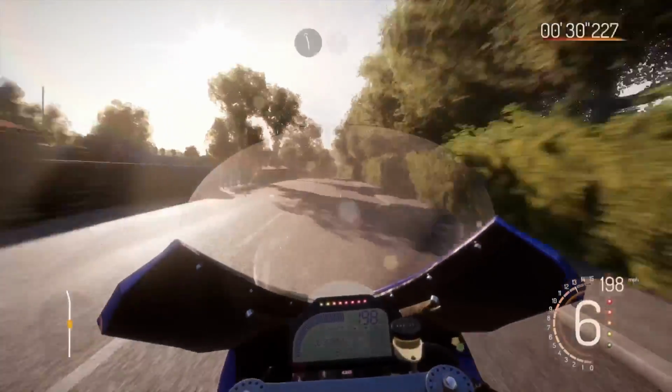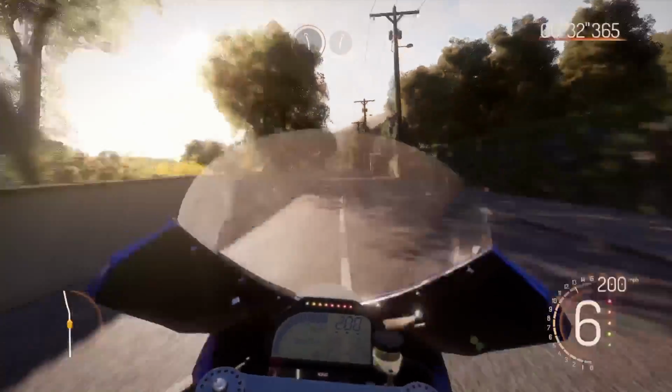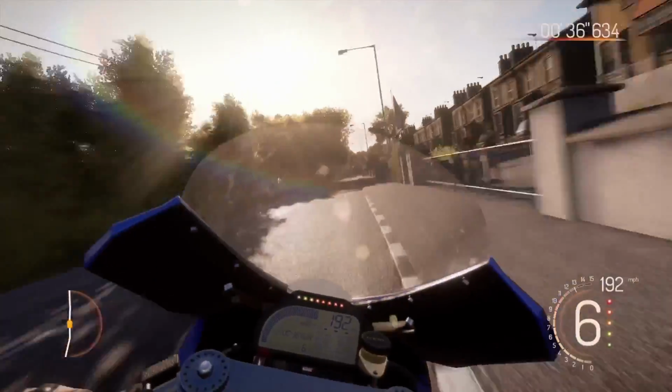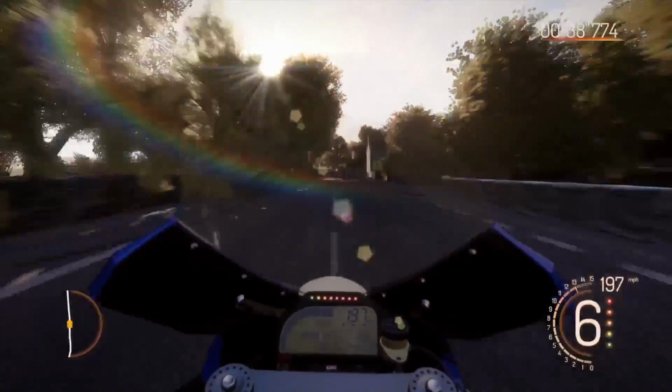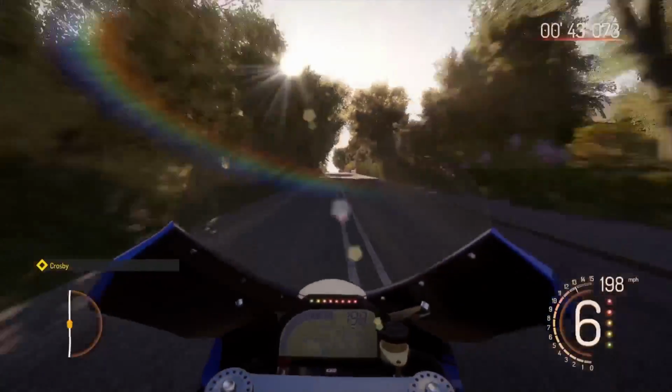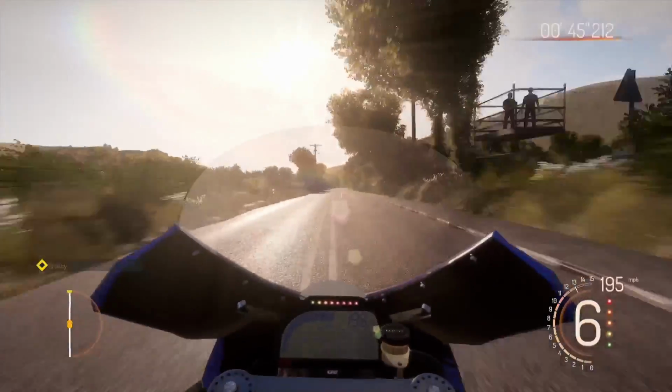So let's see if we can get up to top speed. 199, 200. Oh my god, that's the first time I think I've hit 200 on the Suter. Oh my god, that was close to the curb. And just struggling with the sun glare again. But we know where the turns are, so let's not panic.